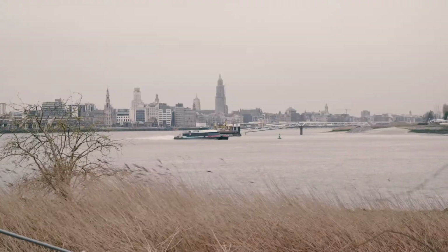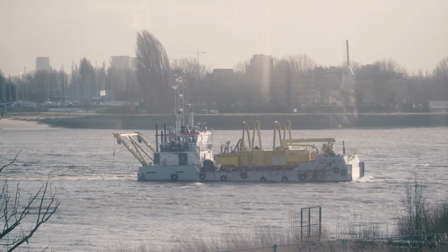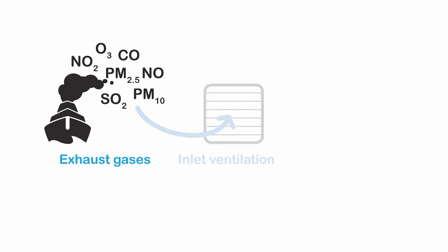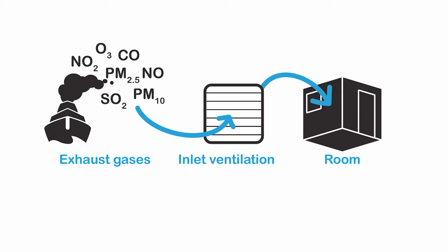The goal of Elgas was to measure the air quality on board of 10 different vessels. Especially on board of ships, you have such a variety of different pollutants that indoor air quality is worth to investigate, to see whether pollutants from outside are present also in indoor air.